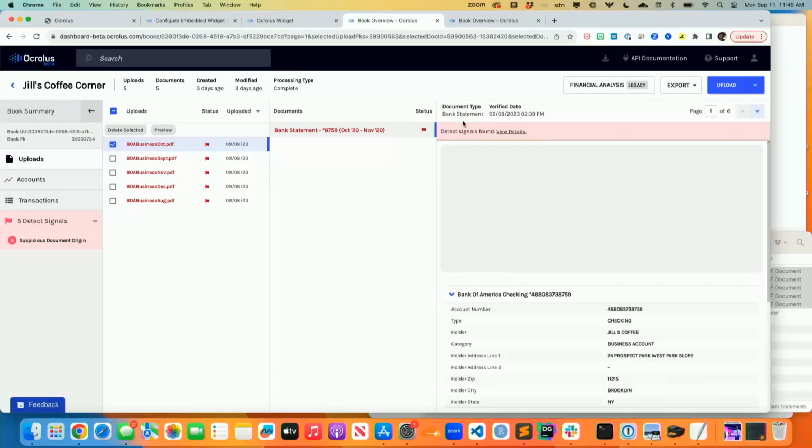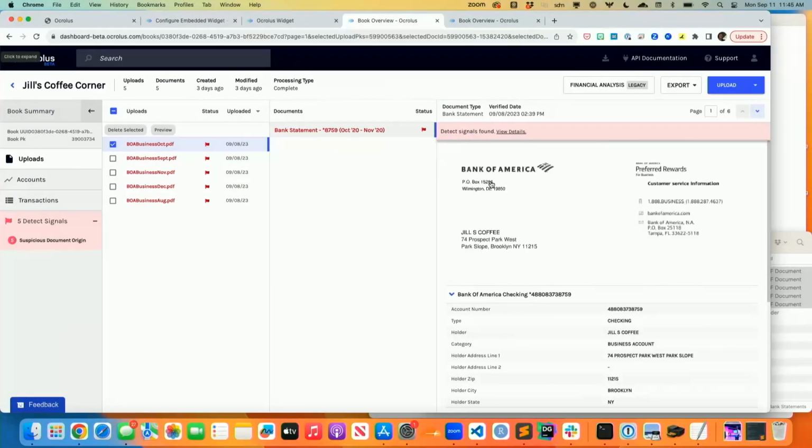Every one of these statements got processed instantly. In fact, the vast majority of documents processed by Ocrolus come back in just a couple seconds. We're able to do this because we've built the industry's largest data set of verified document data, and we've used it to train some incredibly accurate AI for document processing.